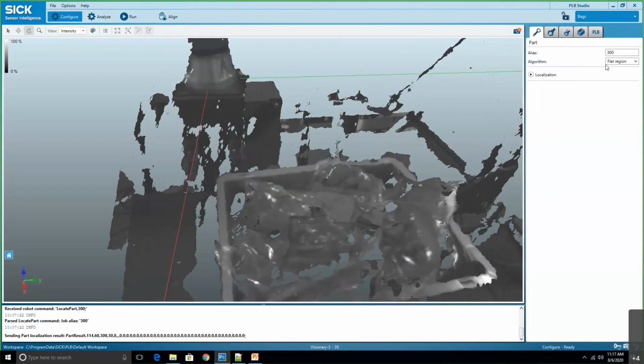So the first thing I do here, I'm going to go ahead and select my algorithm. In this case, I'm using my flat region algorithm, which is again a plugin into PLB. I do have many other algorithms I can choose from. In this case, this is the best for this particular piece. When I'm using a plugin, the parameters are not in PLB. We don't see them in PLB here.